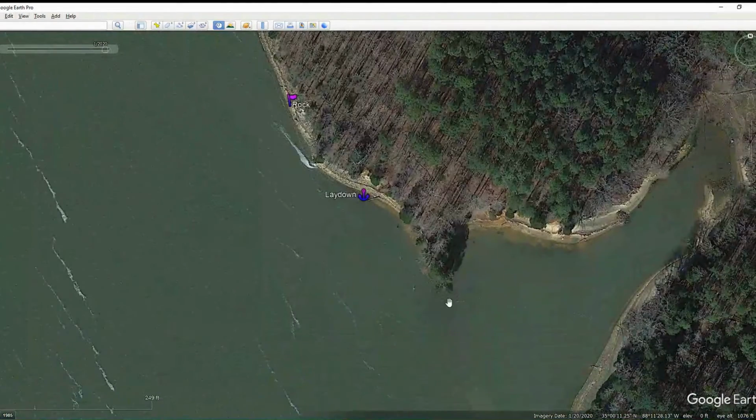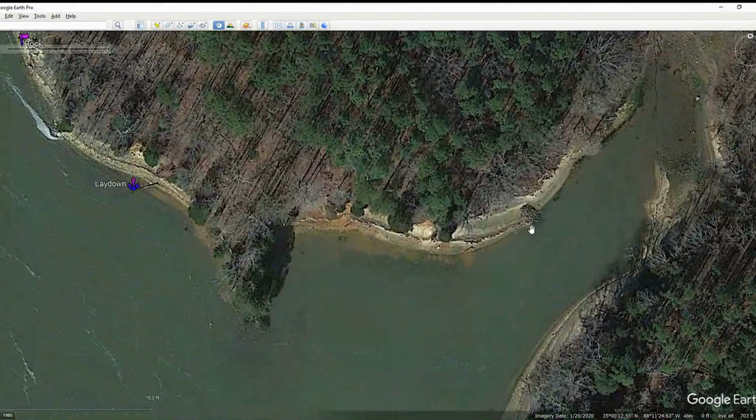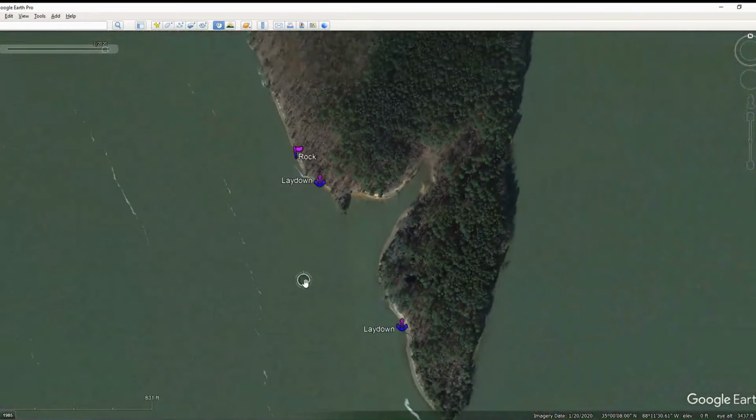So anywhere you can find any types of breaks, like right here, fishing around those breaks can be good too. But you've got laydowns and you've got rocks. This looks pretty interesting back here. I don't know what that is. Probably not underwater too much, but it looks like maybe a beaver dam or something like that. It's kind of hard to tell, but looks interesting.